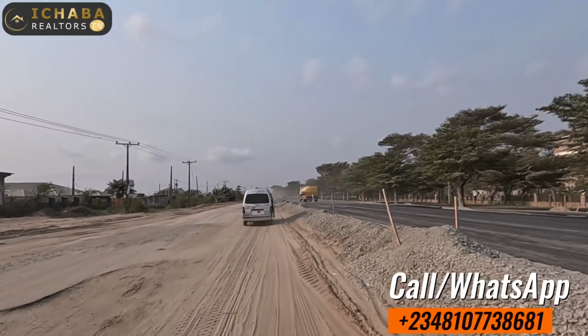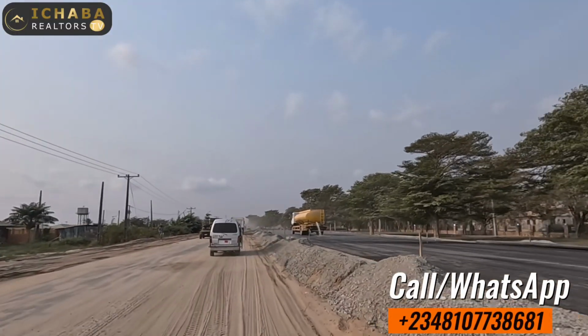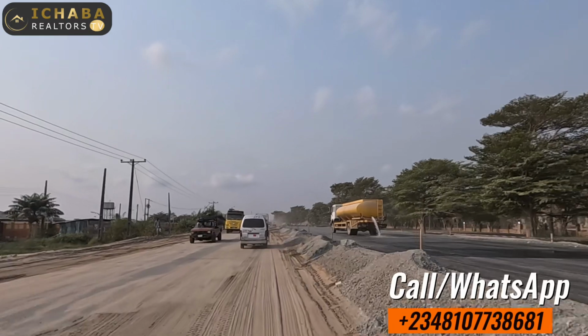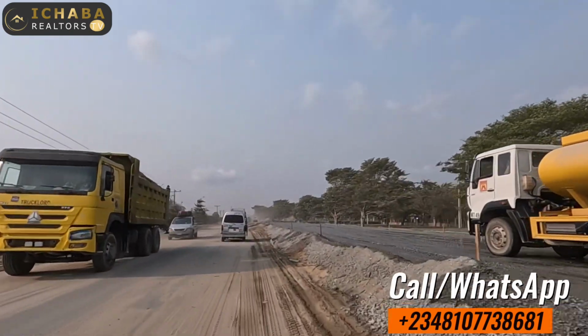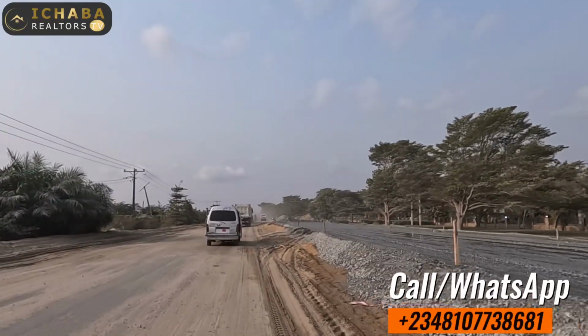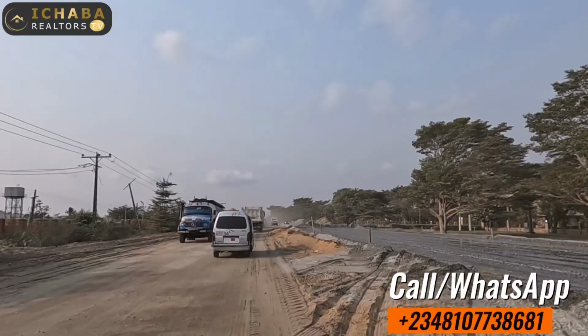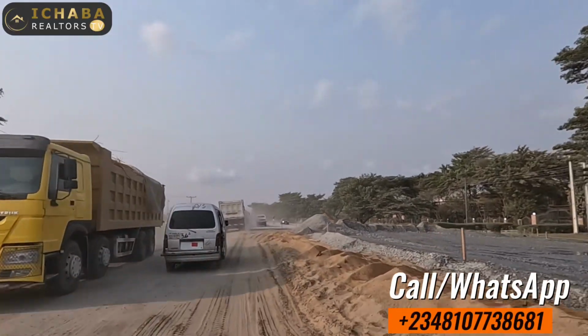We've done it in Capital Garden City Estate, we've done it in Amen Estate Phase 3, we've done it in Terra Estate Ibeju Lekki. A lot of people are making good money out of real estate investment right here in Lagos, Nigeria. And with all these road connections, accessibility in Ibeju Lekki will skyrocket all the projects, all the property within this location.